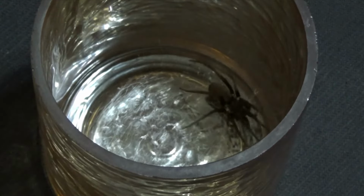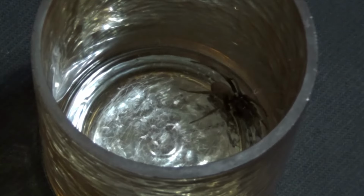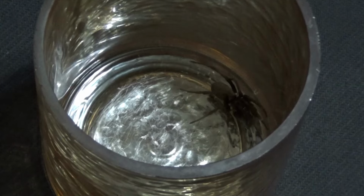Now, she's been in here for a sec. So how about we give her a little treat, eh? Where the hell did my feeding tongs go? Oh, they're between my legs. Duh. So, into this little enclosure, I'm going to drop a dubia roach. I'm actually not entirely convinced she'll even eat it. I don't know what she's going to do with it, but it has to be a live one. Spiders and praying mantises, which are currently my favorites, have to have live prey.